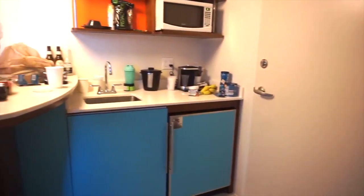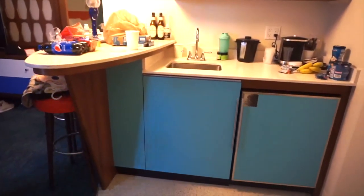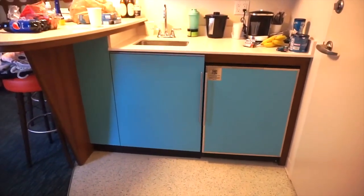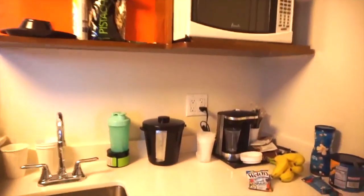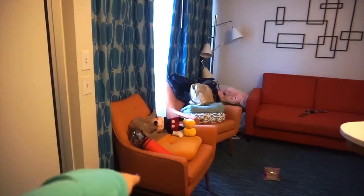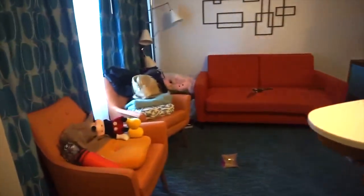This is our Cabana Bay family suite, which we have already diligently moved into. So it has a little fridge. Babe, can you open the fridge? Which we've stocked already. It has a microwave. I think this is a connecting door. I'm not sure. I don't want to open it. It has a little sink. And over here, we have two seats, nice light, kind of like a little bar area, breakfast nook.